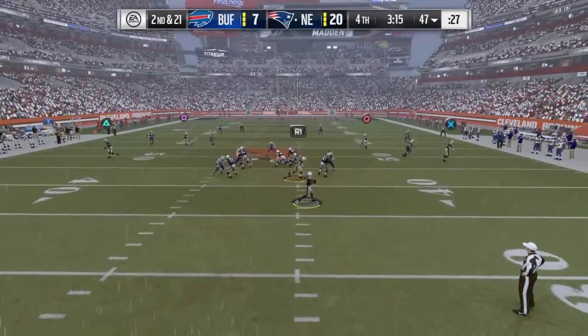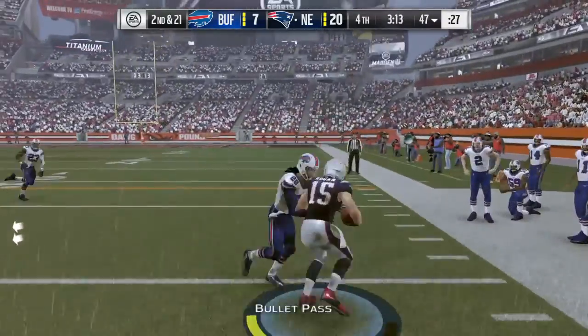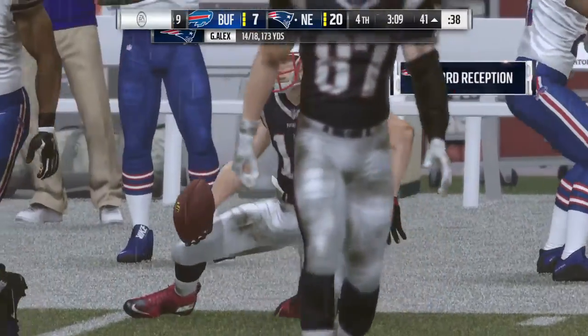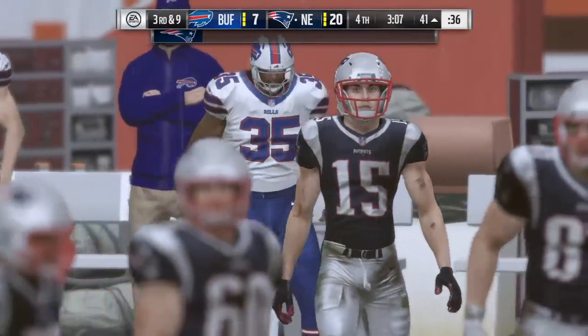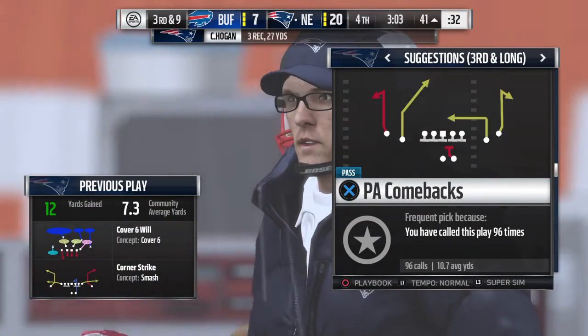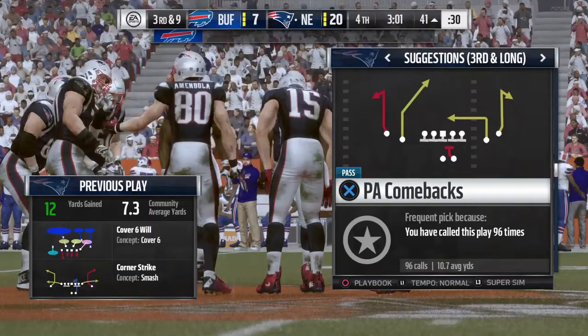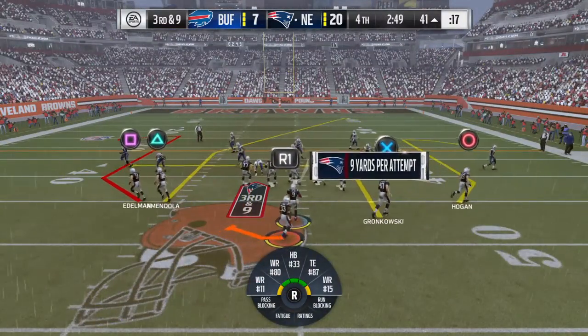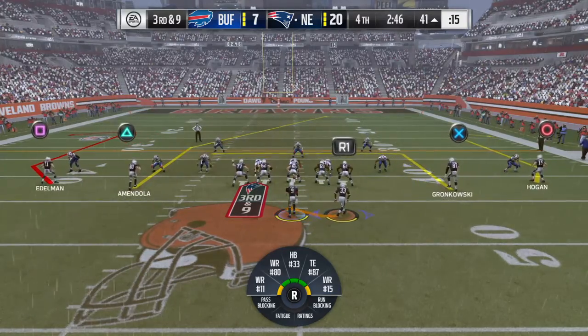Now a shotgun snap as they'll look to throw. Here you go. Nice, way to go, Hogan. Keeping it inbounds. It's a pickup of 12, and that'll set up a third down. Third and nine, third and manageable. We're going to do something with this. I'm going to need a little time. Come back for deadly here on third down.